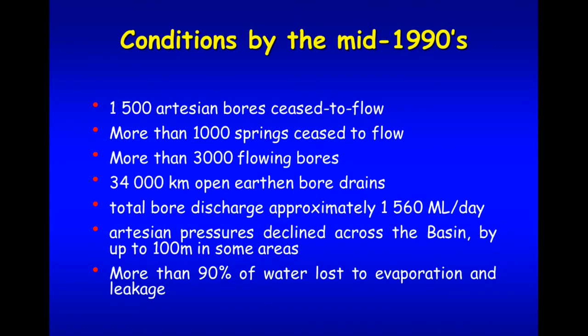By the early 1990s, when I first started getting involved in this, well, I started in the 80s in South Australia, but in the 1990s, it became a basin-wide movement to say we really have to do something. About 1,500 artesian bores ceased to flow across the basin. About 3,000 flowing bores.